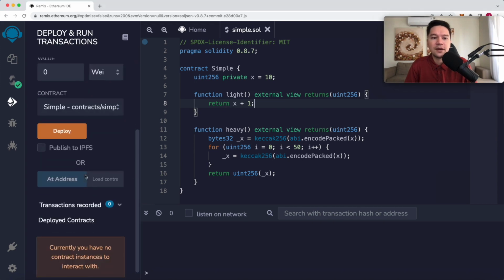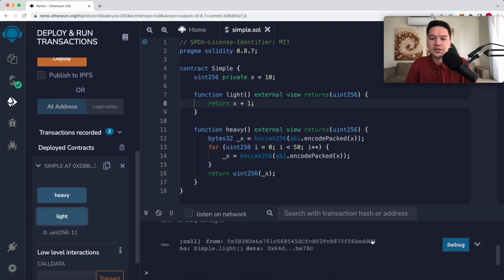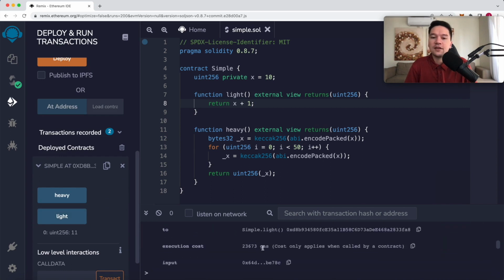We're going to compile it and deploy it, and let us call the light operation. And the execution cost is 23,673 gas. This costs more than a transfer on Ethereum because all transactions on Ethereum must cost at least 21,000 gas. So in addition to the transaction cost, which is 21,000 gas, we're paying an additional 2,000 plus in gas. Let's see how much the heavy operation costs.